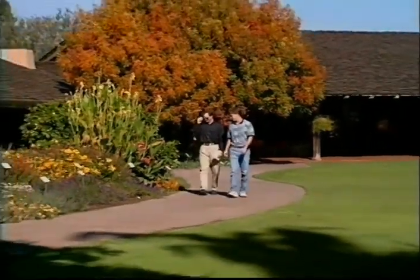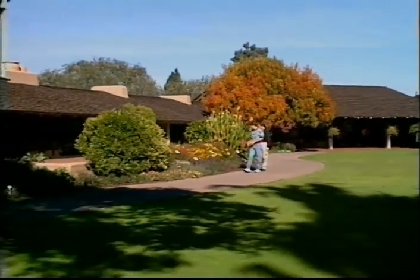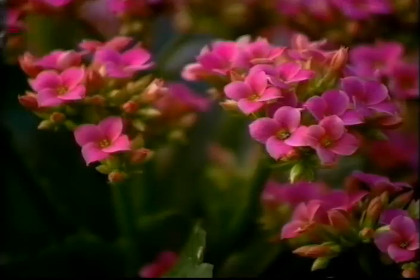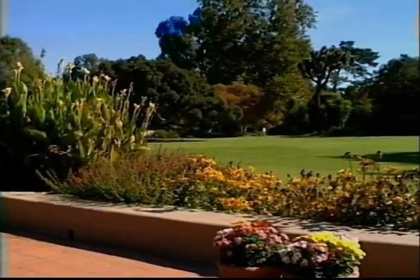Yes, the public can come in and see the gardens. 7 acres, you can have a self-guided tour. We have a map, walk around the gardens, and there are occasional tours. You can walk by the test gardens. Lots to see. Tell us a little bit about the gardens.